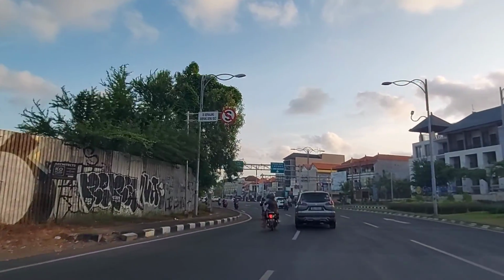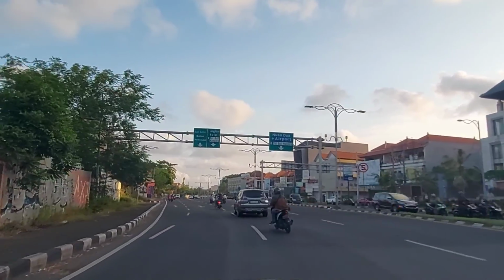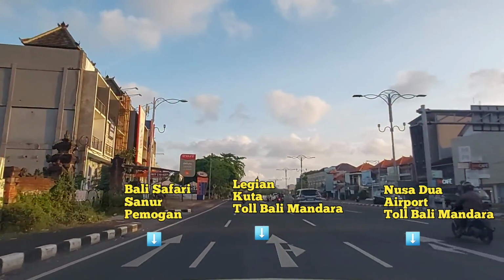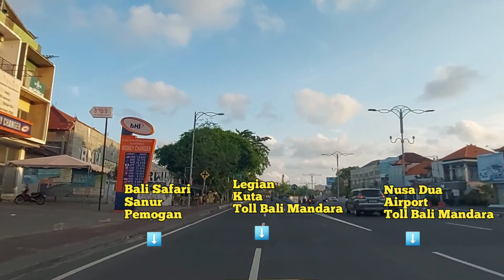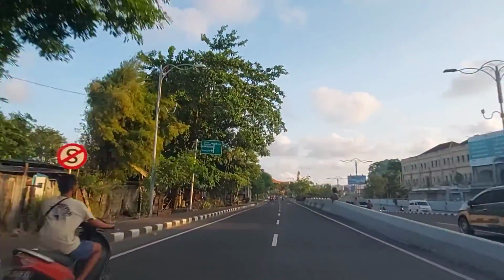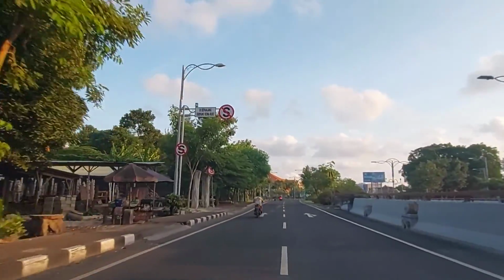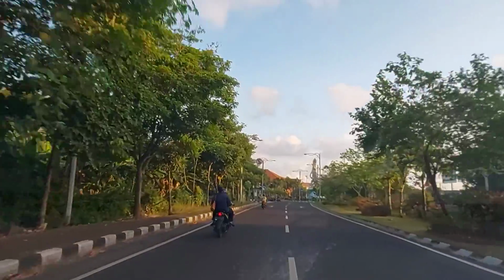You guys can see the sign. If you want to go to Legian or Kuta, you take this side. If you want to go back again to Denpasar, you take the other side. And if you want to go to the toll, you need to go on this side. If you want to go to the airport, you will take the right side. You're going to go into an underpass. And because I want to go back again to the Sunset Road area, that's why I take the left side.